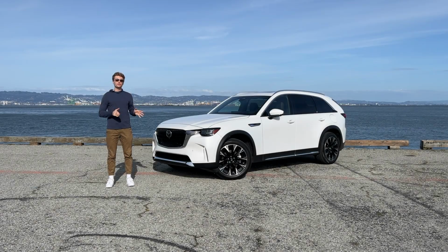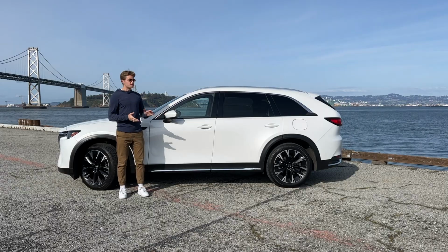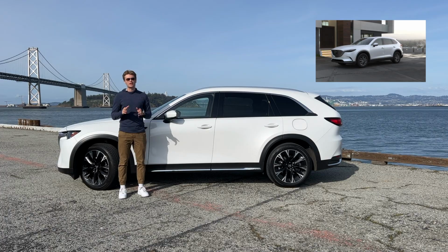Mazda has an all-new 3-row crossover to replace the CX-9, and they're calling it the CX-90, which means it's 10 times better than the outgoing car. Here it is. The wheelbase of the CX-90 is 7.4 inches longer than the outgoing CX-9, which gives you a lot more space in the third row and in the cargo area.